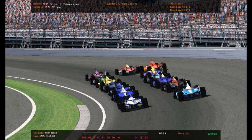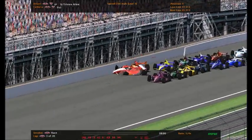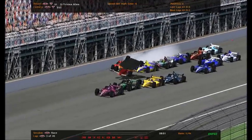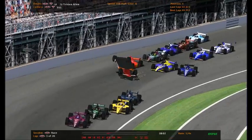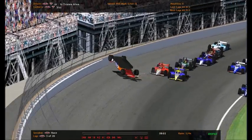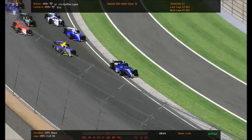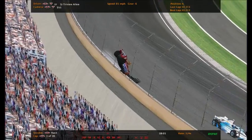Well, this is what happened here to the number 5 of Tristan Allen. And it was as John Andrews made it 3 wide. Daniel Voiles could not get out of the way, and they were 3 wide exiting the corner. And Andrews kind of got up into Tristan Allen there. That sent him around. You see Daniel Voiles get a bit of air, but Tristan Allen was upside down. You see the 25 of Kyle Martins kind of bump around there. He also kind of got into the 21 of Griffin Lynn. But the guy who got the worst of it was definitely this number 5 in the catch fence and everything.